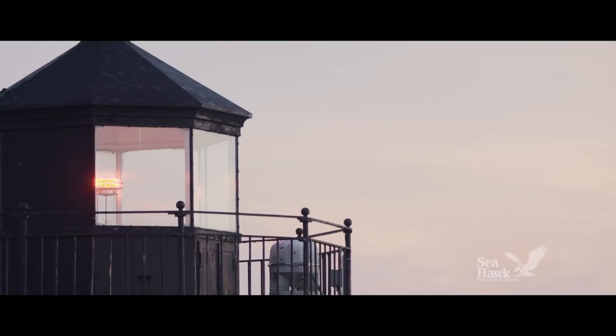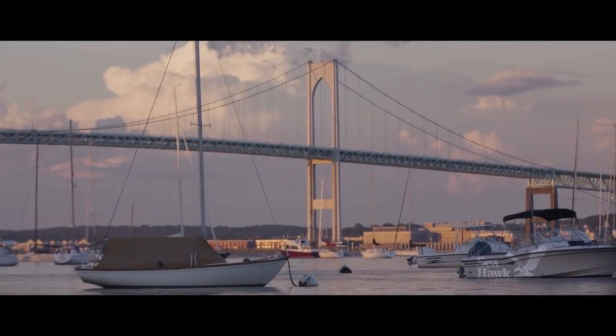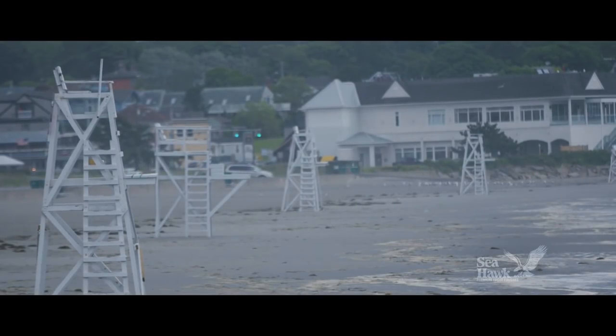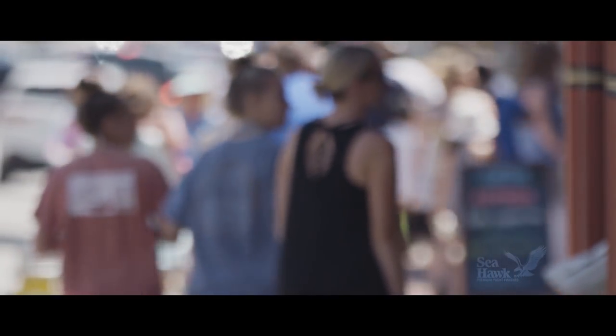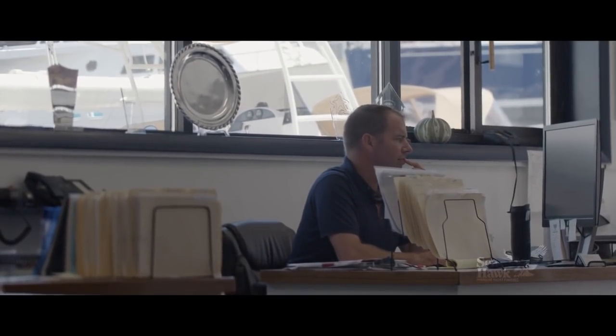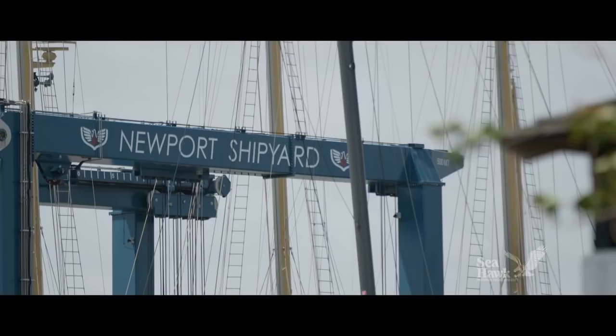Newport is definitely known as the yachting hub, sailing capital. It's become like the main spot of the Northeast. I grew up on the water, boating with my parents since I was a toddler. When I was 28, I moved ashore and started working at Newport Shipyard.